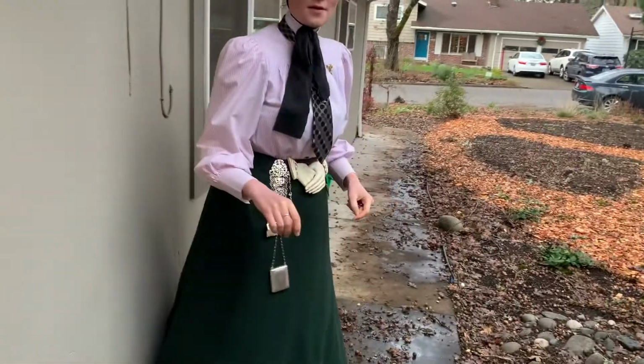And for this, I used the 1898 walking skirt pattern from Truly Victorian, and for a while I was a little bit worried that it just wasn't full enough. Although the pattern is from 1898, the general shape would work from 1893 to 1900, because even in 1895, not every skirt was, you know, 10 yards around the hem.